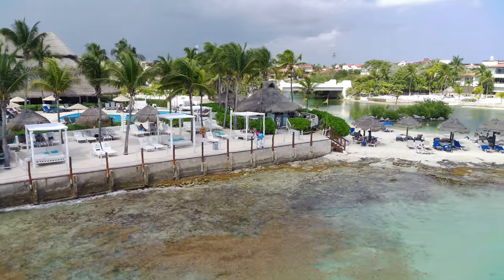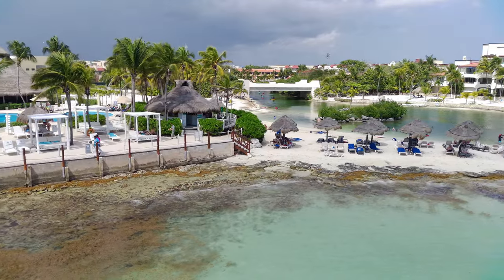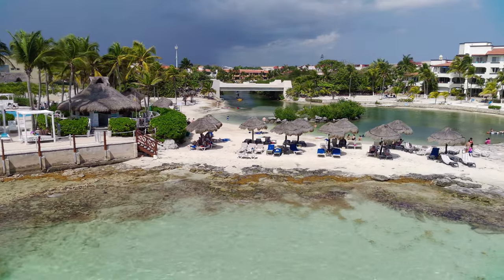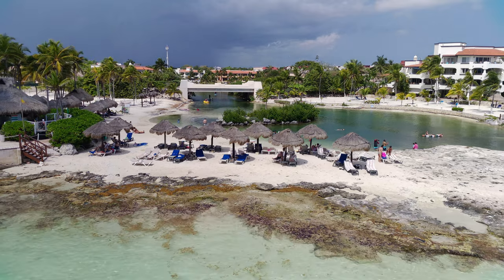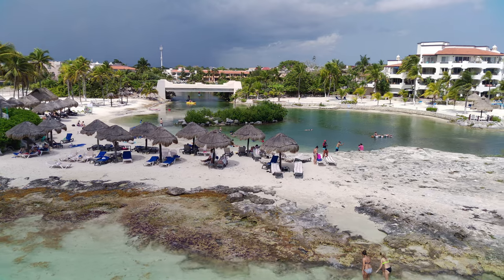And this is the result. Unfortunately, it's not getting better. It will only get worse. But that's the reality of what sargassum is. And so, like here, we always congregated over at the Laguna area because the backside did not have that sargassum stuff.